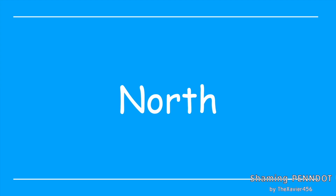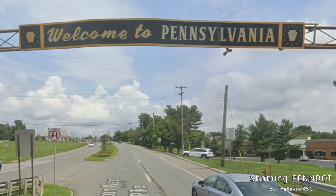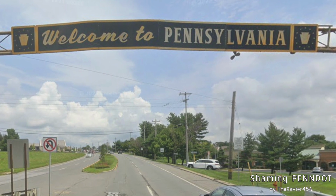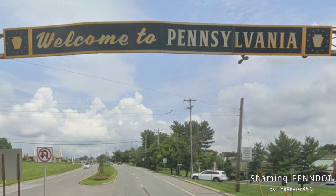Alright, first, let us talk about northbound US 202 in Pennsylvania. Once we have crossed in from Delaware, we get this welcome sign. It is very unique, and apparently I have been told by Chuck Slezak that it has been up since about the 70s or so. That's awesome.